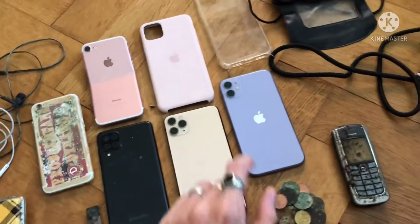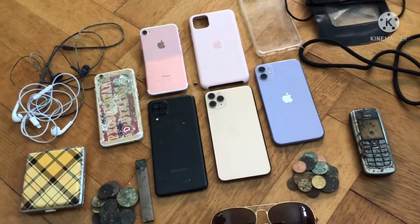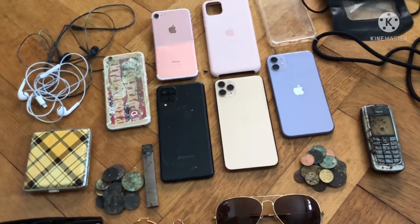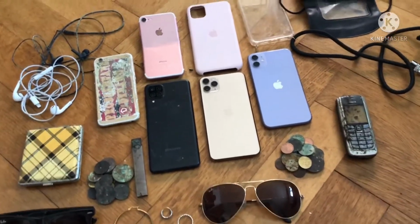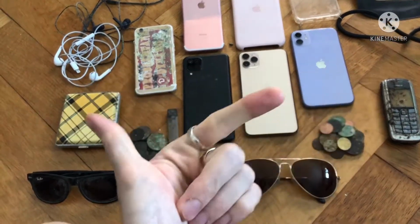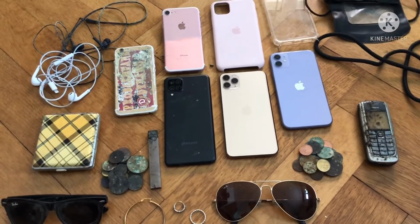Then I saw this one. A phone pretty deep in the river, triple lens camera. I thought for sure it's an 11 Pro or a 12 Pro. I couldn't get it out at that point because I have to come back to this later. I didn't have any shoes. I didn't have any gloves with me. So it was in a pretty deep area.